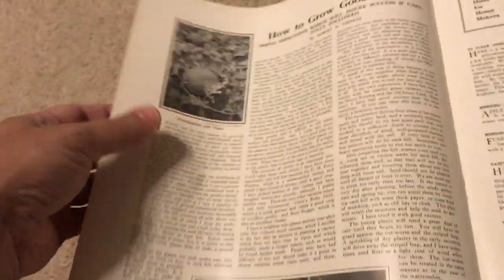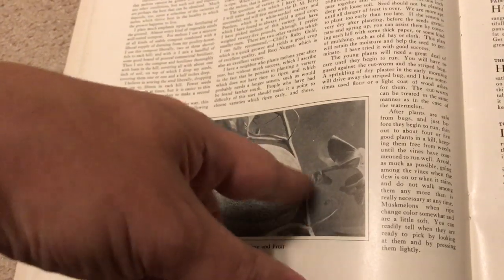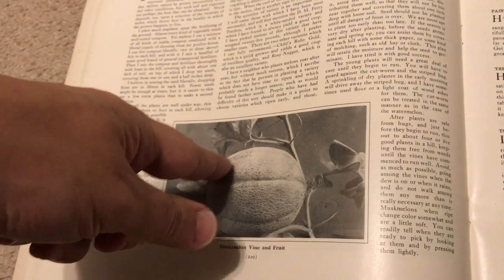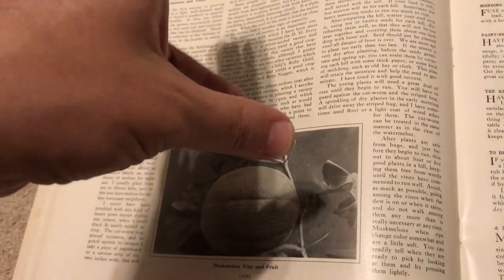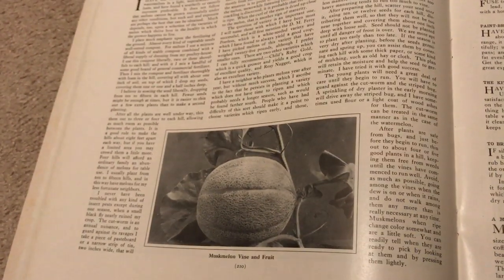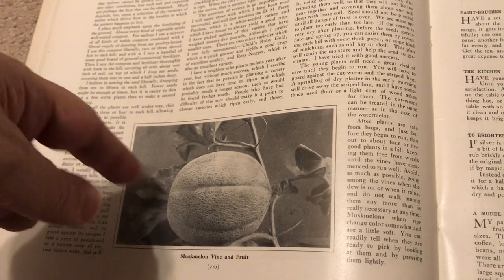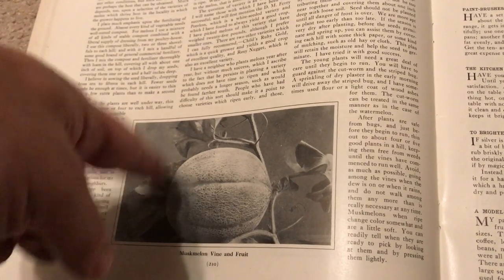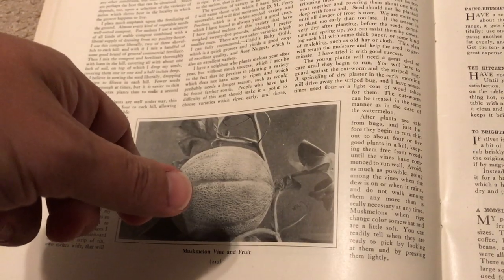Muskmelon. Me and my grandfather would endlessly debate whether a certain fruit was a cantaloupe or a muskmelon. And I think if it has these ridges on it, then it's a muskmelon versus a cantaloupe that would have a smooth exterior. Not smooth, but it wouldn't have these ridges. Of course, it's going to have the cantaloupe texture, which is that sort of, how would you describe that texture? It's like cobwebs, but hard. It's a definite texture.